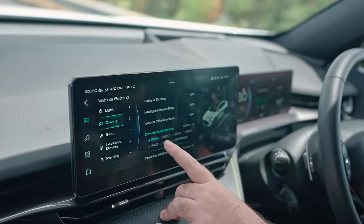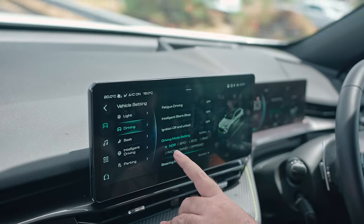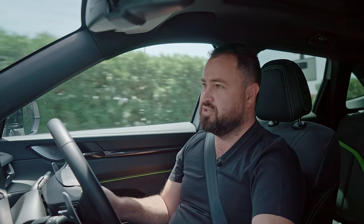But Ciro, I hear you say, doesn't this car have driving modes? And you would be correct. So you've got normal, sport, eco, snow, race, sand, and off-road. So sport is vaguely interesting, and for some reason it switches on the hazards quickly when you select sport.